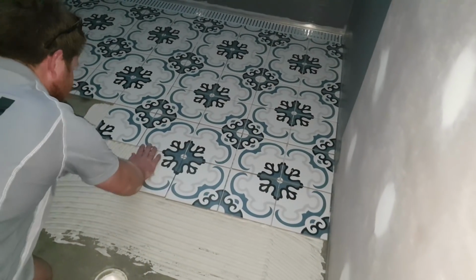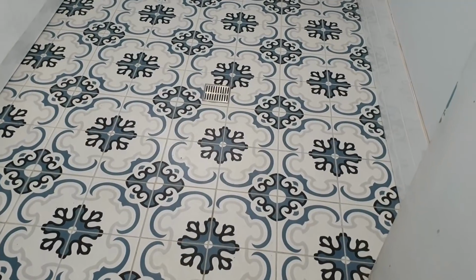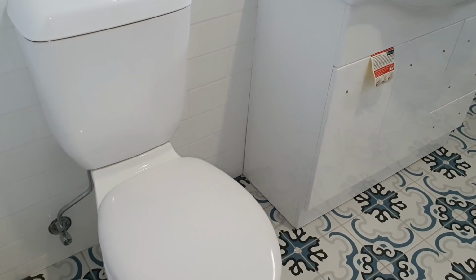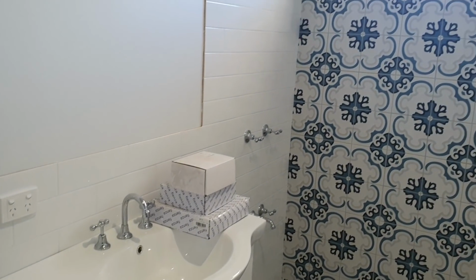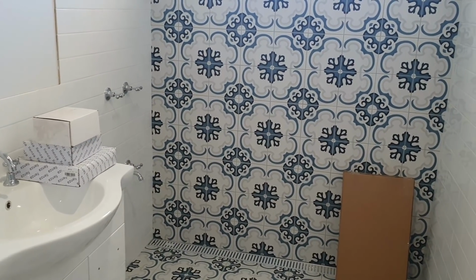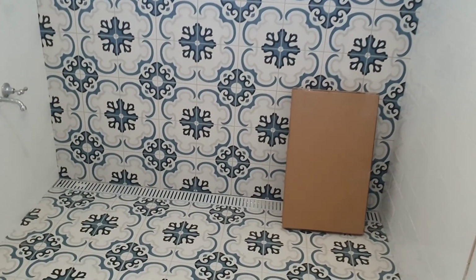So the last big update I showed you, the tiles going down in the bathroom. Well, not only are they all finished, but the plumber was around yesterday and he's started the fit out for the loo and also the vanity, and put the taps on in the shower. Still have some shelves and soap brackets and those sort of things to put up in the shower. And that's our little mirror cabinet doohickey.